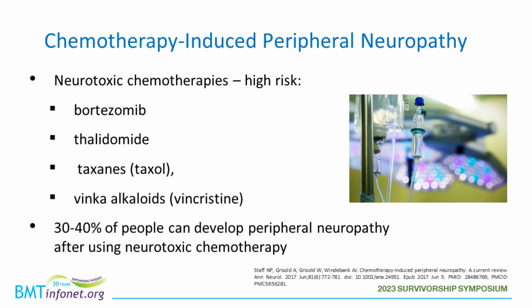Starting with the chemotherapy-induced peripheral neuropathy, there are certain chemotherapies that are neurotoxic, meaning they're quite toxic to the nervous system. 30 to 40% of people on these neurotoxic chemotherapies can develop peripheral neuropathy. Some examples are bortezomib, which is also known as Velcade, and thalidomide, which is an oral agent. It's an old drug used less commonly now, but it still is used occasionally. There's a family of drugs called taxanes, or Taxol is the most common one. And there's a family called vinca alkaloids, or vincristine.